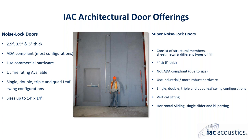UL fire ratings are available with noise lock doors, up to 3 hours on non-veneered doors and up to 1.5 hours with wood veneer. Noise lock doors are available in single, double, triple, and quad leaf configurations. Noise lock doors are typically limited to a size of no larger than 14 by 14 feet. After that, we move into the super noise lock doors when they go over that size.